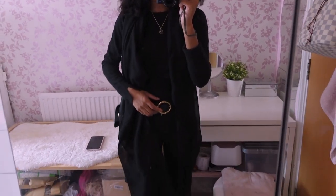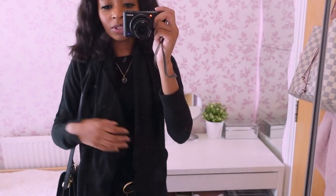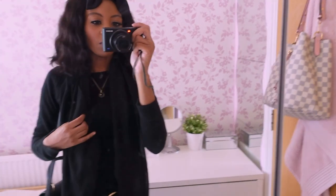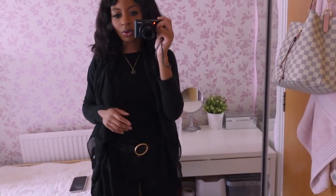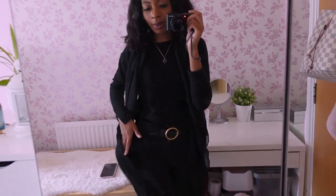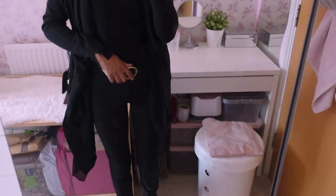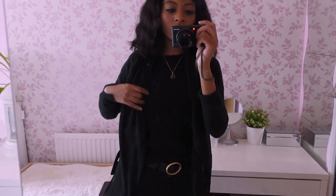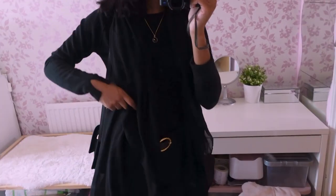So I've got on all black today. I tried to pick something comfortable because we're going to be traveling, and hopefully I don't get too cold in this. But I've just got this really thin jumper on. I've got this black ASOS belt, some Primark jeans, and I've also got some boots, and I've just got this scarf on from Primark. I haven't had to wear a scarf since winter.